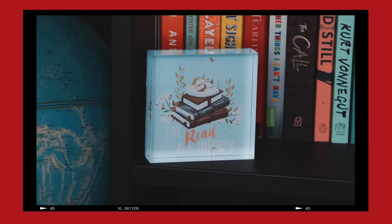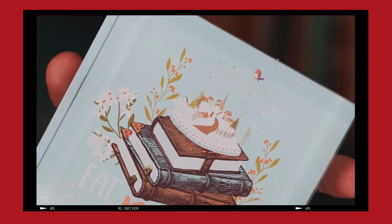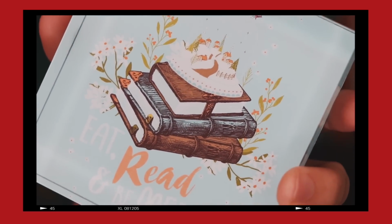Next one. This one is another holiday bookish item. It says on it, "Eat, read, and be merry." There's some books, some little flower action, and a little snow globe action too, and I just really love this design. Again, it's really hard to find bookish holiday items, so when I saw this design, I knew that I needed to snatch it right up and have it add a little holiday bookish cheer to my life.